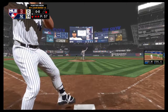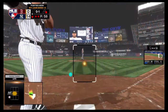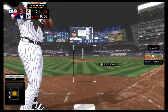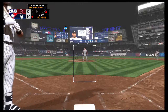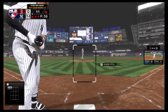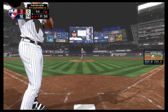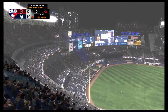From the stretch. Tried to check it, and it's 0-1. Sanchez leads off first with a pair of outs in the inning. And there's one well above the zone for a ball. Here it comes on 1-1. And that one stayed too low, apparently.